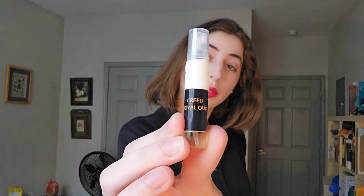Today, I'm reviewing a particularly luxurious fragrance, specifically Royal Oud from Creed. First of all, Creed is a very old and very high-class fragrance brand, which has been around since the 1700s, and it's known for having made many fragrances for royalty. So that's the kind of fragrance we're dealing with here.